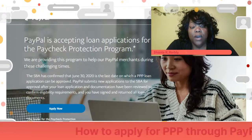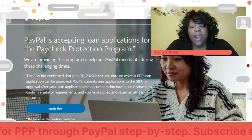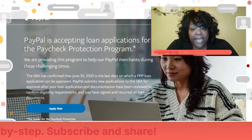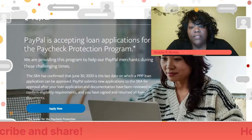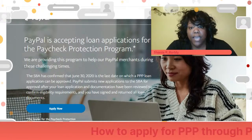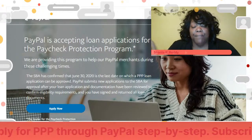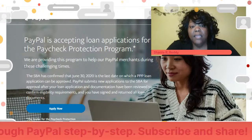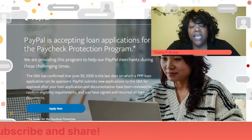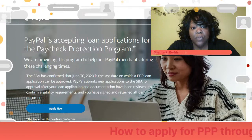So this is the one for payroll, to really help sustain payroll, keep people employed, help companies keep their staffing levels up so that they can get back to business. And so part of that is that you have to spend 60% on payroll, and then the other 40% on non-payroll related expenses. This was the change that happened under the Paycheck Protection Flexibility Act in June, to allow more flexibility to us as small business owners.